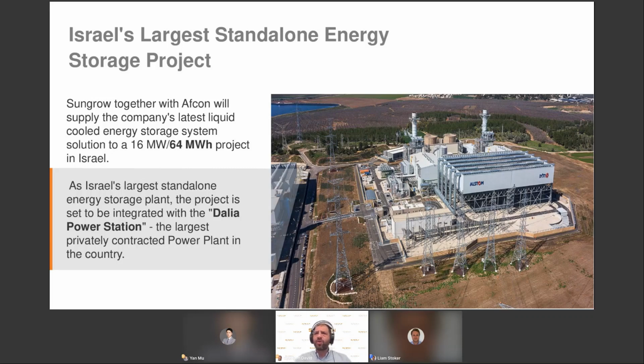The integration of the storage enables the gas generators to be turned down immediately without impacting reliability, as well as enabling them to operate at optimal efficiency when they are turned on, dramatically improving gas-fired station speed and flexibility, resulting in improved efficiencies and lower emissions. This agreement that we signed designates Sungrow to provide the ST2752UX energy storage system unit and its power conversion system, which is the SC5000UDMV, and enclosures, as well as providing maintenance service for the project.